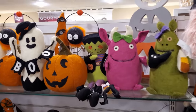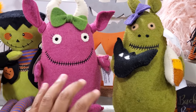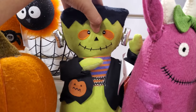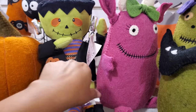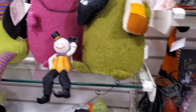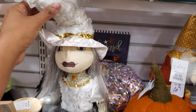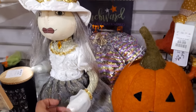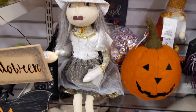All right, you guys, I am back in HomeGoods and we've seen these monsters already. They're kind of new. I don't know if I dig them or not. This Frankenstein guy is gonna be $8. Like a little door stopper, not so heavy. And there's that little ghost guy, he's back. This witch, she is new. Oh, does her head turn? Oh, you know what, there's little legs, a little outfit. This one's $15. That is really different.